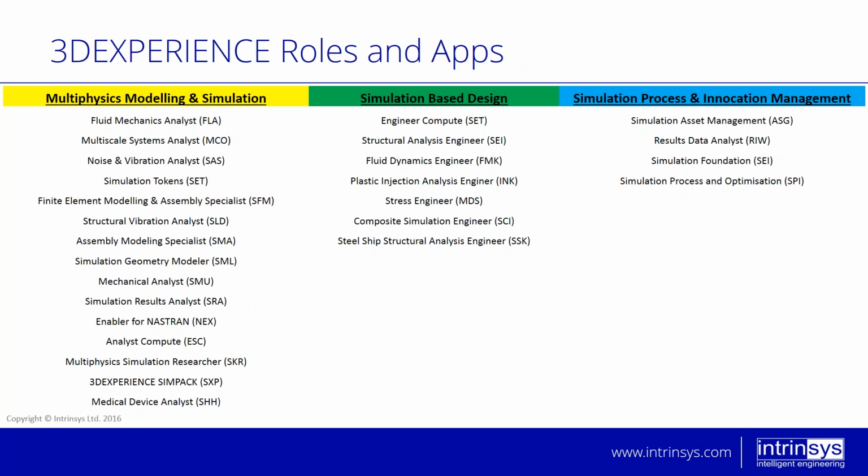Just taking another one, the stress engineer role, which is the most popular one that people tend to purchase with the 3DEXPERIENCE platform. It provides simulation-based guidance during product design to improve product performance. Essentially, it's aimed at designer level, to allow designers to quickly validate their designs and understand how that particular model will actually work, to study their own products, etc. There is also an analyst level role available. And then you have roles for composites, so you've got the composite simulation engineer and so on.